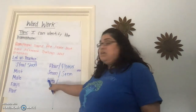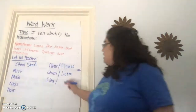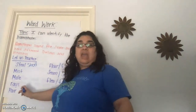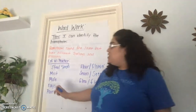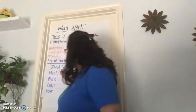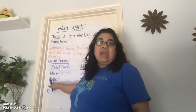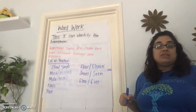The next word I want to look at is flea. This flea is what you would find on your dogs, you could find in the grass. This flee means that we are going to take off. We are going to flee the scene. Sorry guys, I had to move the computer a little so we could look at this side of my anchor chart. Let's look at mist. This mist is the rain outside. This missed is past tense for something that you missed. Male. That means a man, a guy. But what if I said mail, like the mail outside?